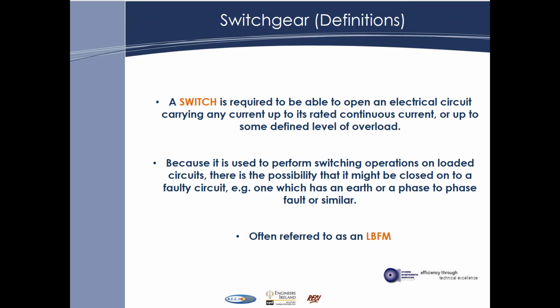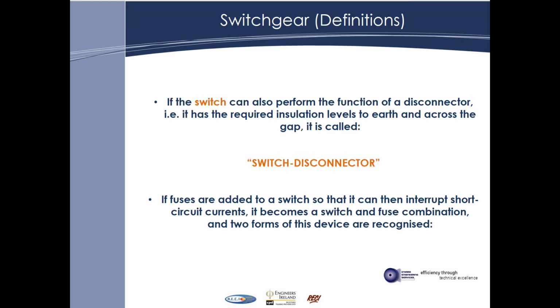A switch is required to be able to open an electrical circuit carrying any current up to its rated continuous current or up to some defined level of overload. Because it's used to perform switching operations on loaded circuits, there is a possibility that it might be closed onto a faulty circuit, i.e. one which has an earth or a phase-to-phase fault or similar. If the switch can also perform the function of a disconnector, i.e. it has the required insulation levels to earth and across the gap, it's called a switch disconnector.